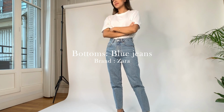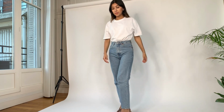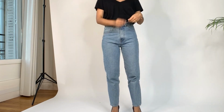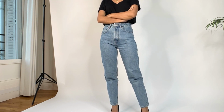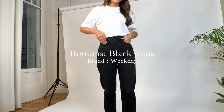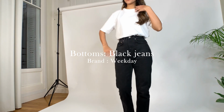I prefer a mom fit. These are from Zara, and I prefer a straight leg just because I think it's more of a classic cut that is not going to go out of style as easily, so you're going to get the most use out of it. And I would also include a black denim. When you don't know what to wear, you can very easily build an outfit off of a black pair of jeans.